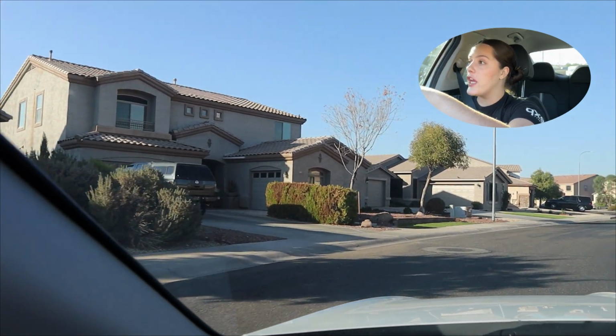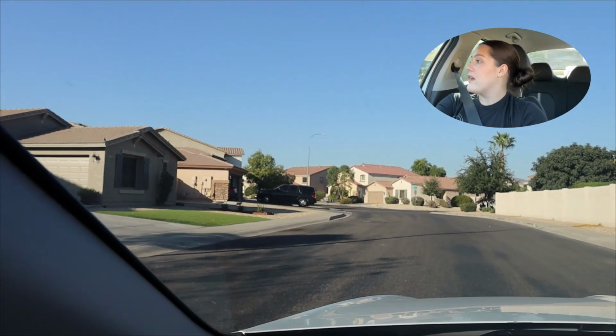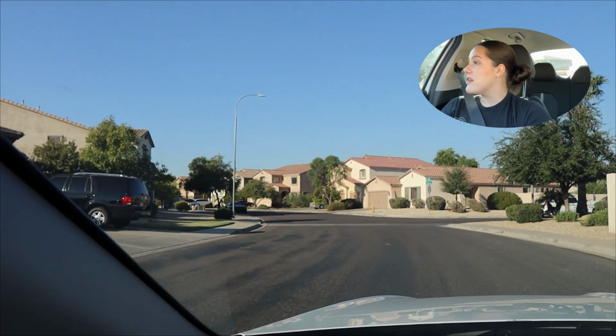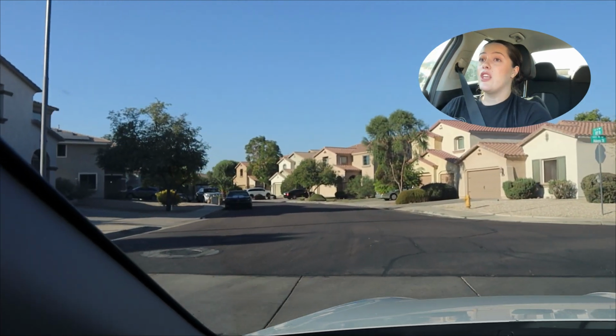Good square footage. This one's probably, the big 2 stories, I would say, I don't know, 3,000 square feet if I was gonna guess, just based off the outside. And I think I've seen some of them before, but they have some really cute houses in here.